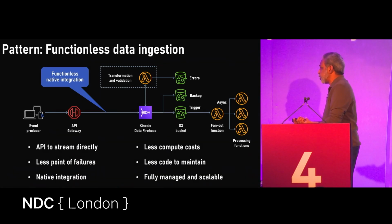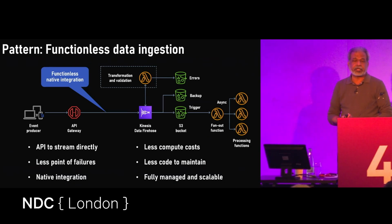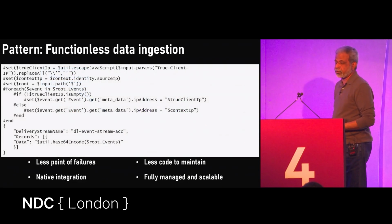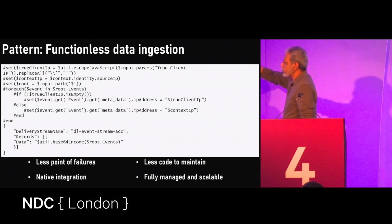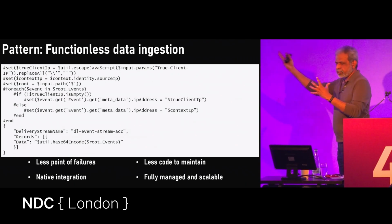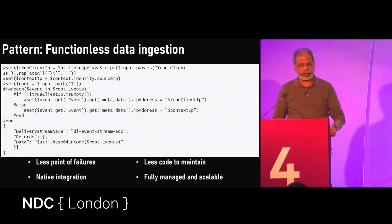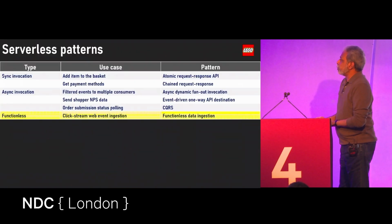So like I mentioned, less code to maintain, but at the same time we need to think of the drawbacks as well. But this is getting more popular. Behind the scenes, the API gateway will have some kind of script like this. So there is still code, but it's not part of a function or anything. It's part of the integration setup as well. Okay.